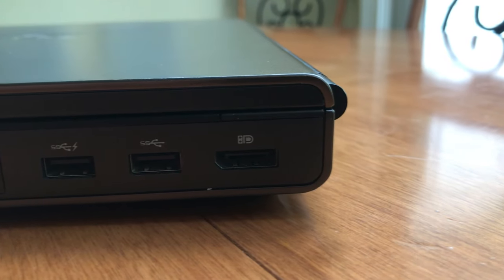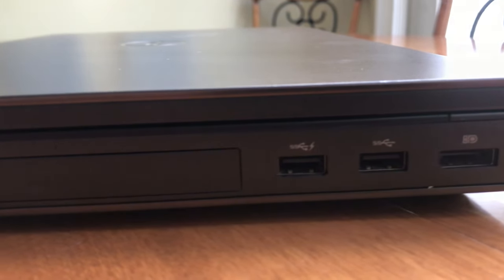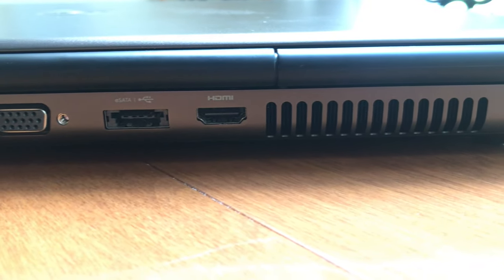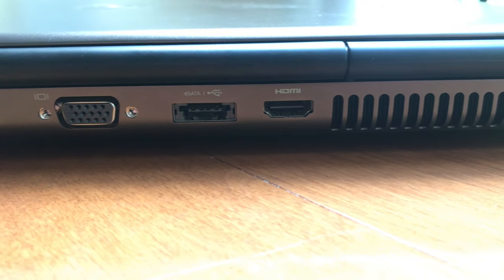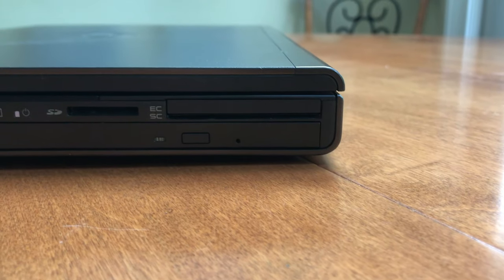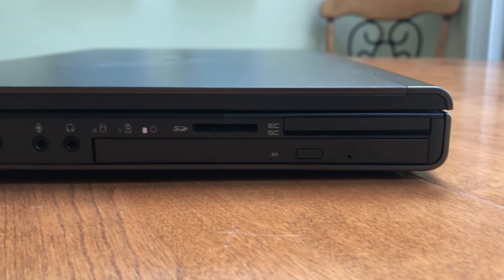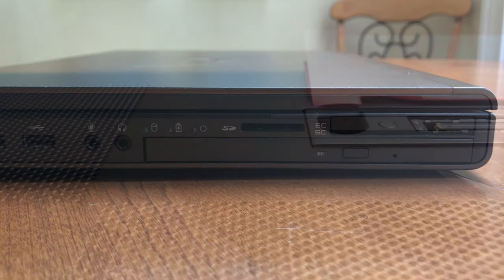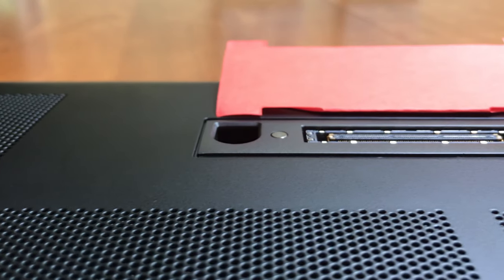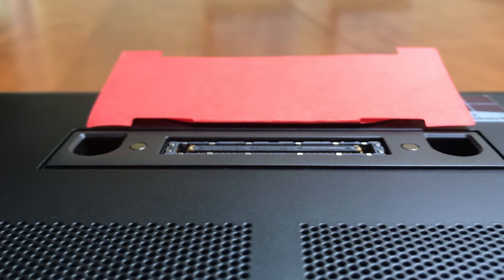The Precision also has a vast array of I/O ports, including three USB 3.0 ports, one USB 2.0 and eSATA port, a DisplayPort, VGA, and HDMI port, headphone and microphone jacks, an SD card slot, ExpressCard and smart card slots, and a DVD-RW drive. The bottom of the Precision also has a docking port that can be used for external docking stations, which are still sold on the Dell website.